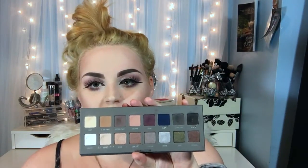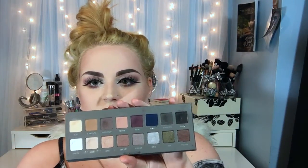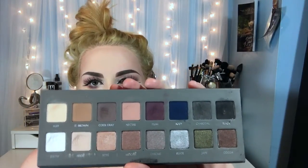The colors in here are beautiful. You get your warm shades, and then you get cool shades, and then you get some pops of different colors in here, and I just think it's beautiful, especially that cool gray color. That's one of my go-tos. I love this palette so much. It's very pigmented, buttery, creamy. It's one of my go-to palettes. I'll bring this with me when I travel because it's so sleek and thin, and it's just the bomb.